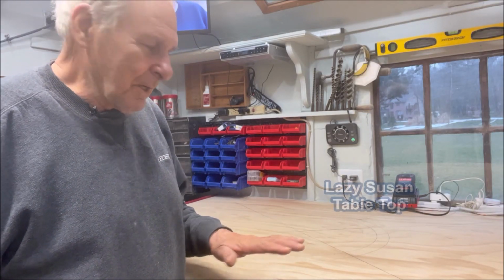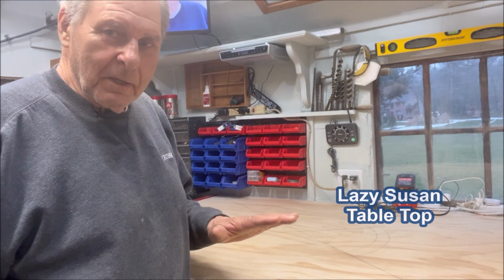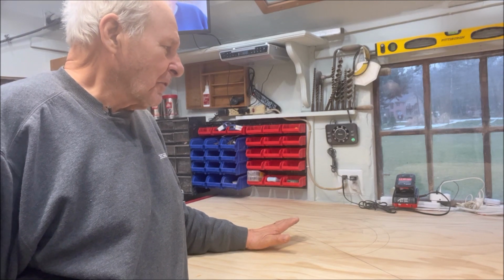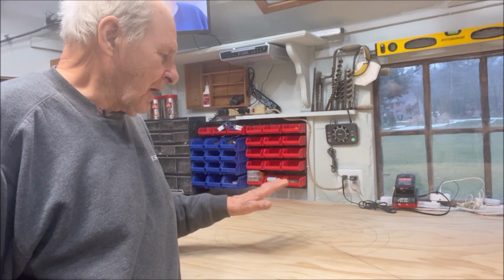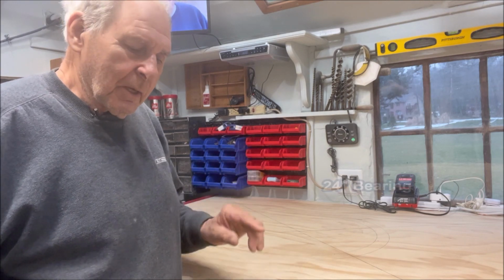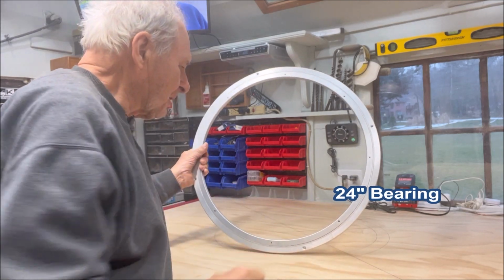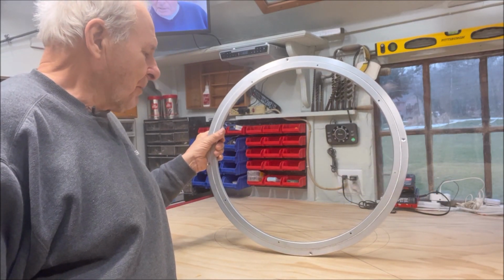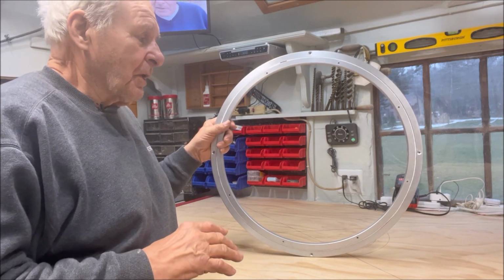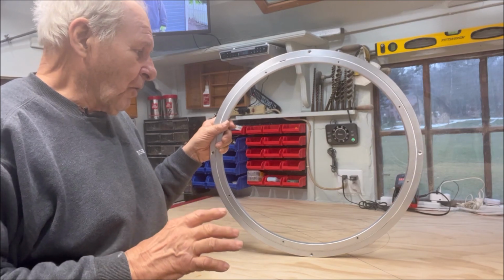What you're looking at is the top of our Lazy Susan table, but in reality it's actually the bottom. So what do I mean by that? Well, in order to have the turntable work, you have to have 2 pieces of plywood with a bearing in the middle, and this is the bearing. It's a 24-inch Rockler bearing, and it's huge. I don't think they make one actually any bigger than this, but this is required because of just the overall size and weight of our replica home.